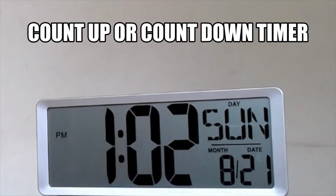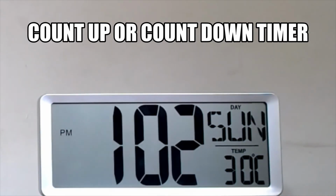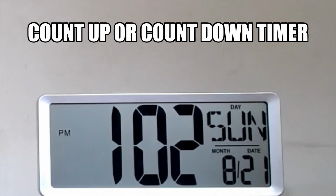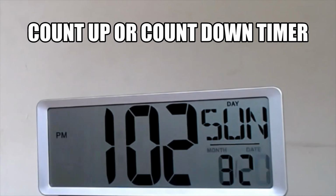Count up or count down, timer function. As for the timer function, the available timing period is 0 to 29 hours 59 minutes 59 seconds to serve your needs.